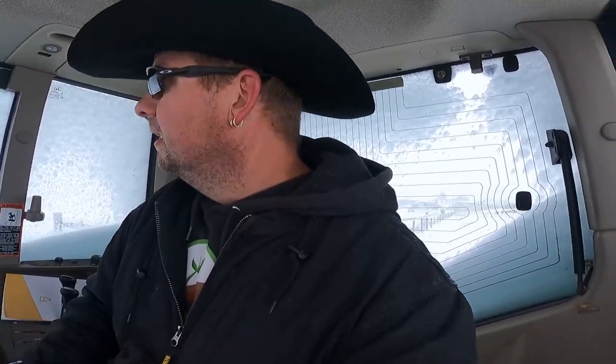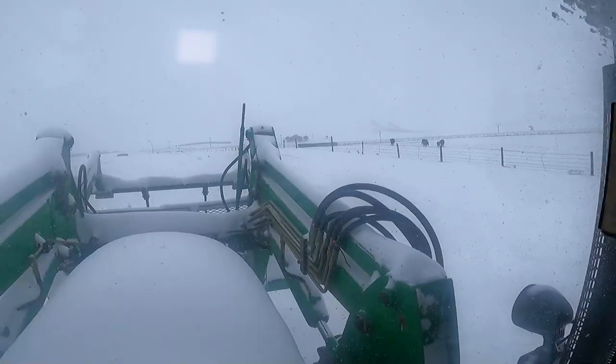Go back. I want to get the tractor back in the shop and let it thaw out a little bit before I start running too much hydraulics. It's cold enough out here that the hydraulic fluid is cold. So I'm going to try to take it easy on this tractor a little bit this morning since it sat out last night, or it was in an unheated barn last night.